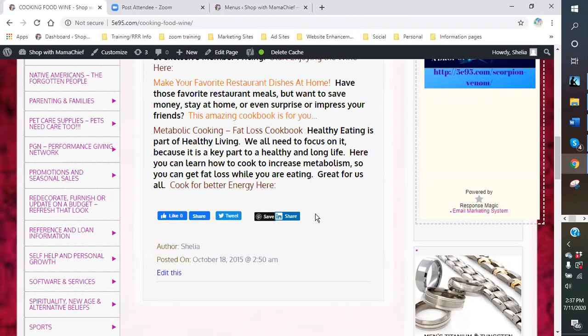But everything should be able to be seen in your categories, either through a search, your menu structure, or your category pages. So I hope that clears up some of the questions. Let's see what's in the chat.